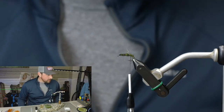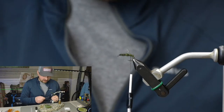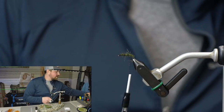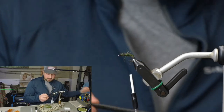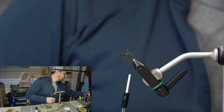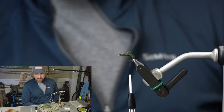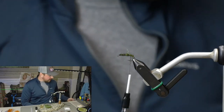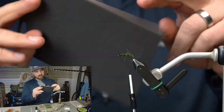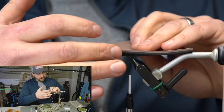I like to use 2 millimeter foam for this fly, and then I'll double it up. A lot of times I'm mixing colors together with the foam as well as the dubbing. This is a black and a gray sandwiched on top of itself. A lot of times it comes standard in 2 millimeter, and I'll get these big sheets of it and glue them on top of each other if I know I'm going to use it for this fly. You can see that cross section, it's brown and black.